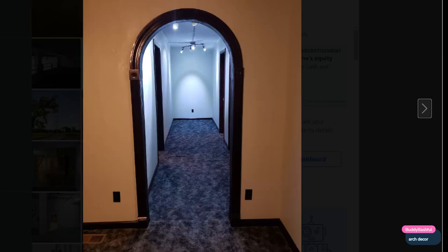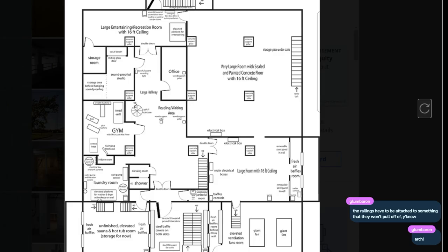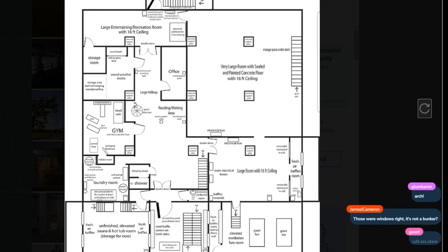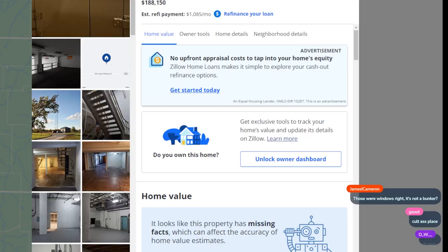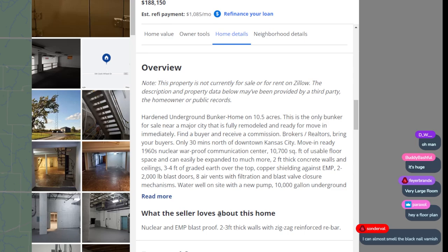Yeah, the molding on a few of these doors is real strange. It's like two or three doorways. Yeah, it's a comms bunker, it seems, from what it says here on the blueprint. What were they doing with it? What was going on? Hardened two bunkers in one night. I didn't realize this is technically a bunker. I just thought it had a big-ass door.